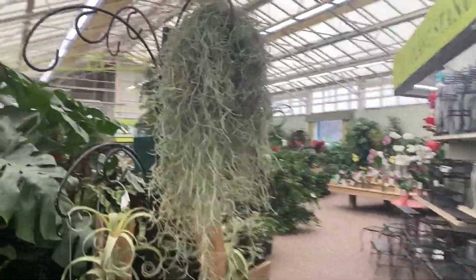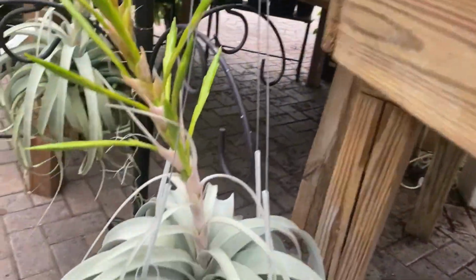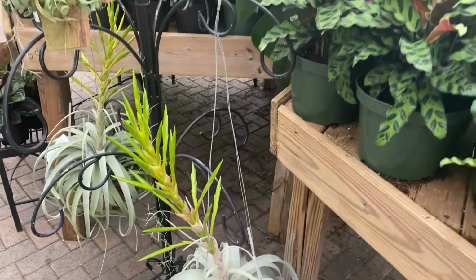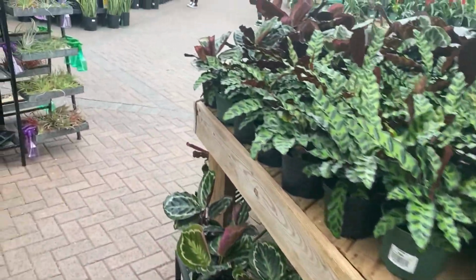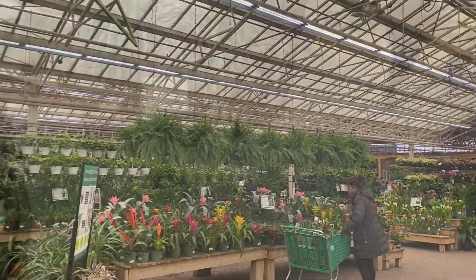Got some Spanish moss over here going on. Rich, healthy looking Spanish moss. Wow, look at this, guys. Look at this air plant here. It's beautiful. All these are just flowers. I think they just bloom one time a year. Or maybe one time they just bloom, but that's beautiful. Let's move on. They have so much to offer, guys. Lots to offer.